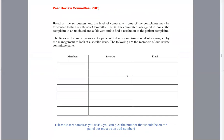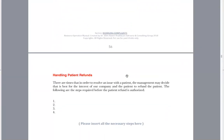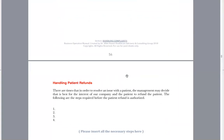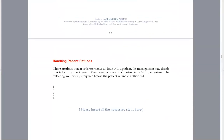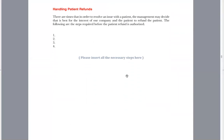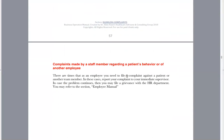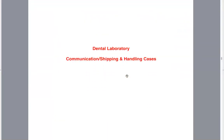You can get a group of dentists in your community and we put together a peer review committee. So a lot of times if there's a complaint, it can just go to the local peer review committee within your community before it goes to your dental society, before it goes to your dental board, and so forth. How do we handle patient refunds? How do we handle the complaints that come in from another staff member regarding an employee?